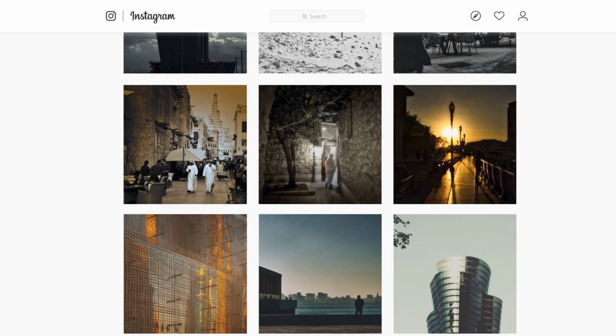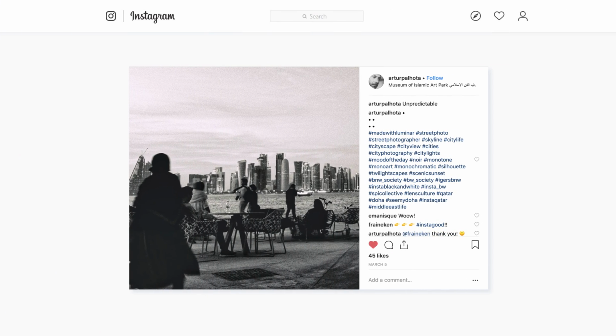Next up, we have shot number 4, a photo from Arthur Pelota, and this is like a street photo, and it's really cool using black and white here because you do kind of have gray skies, but you also get to peek through this crowd and this scene and look directly towards this cityscape.